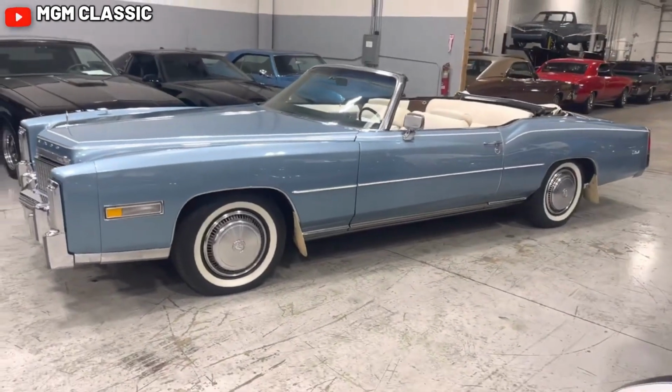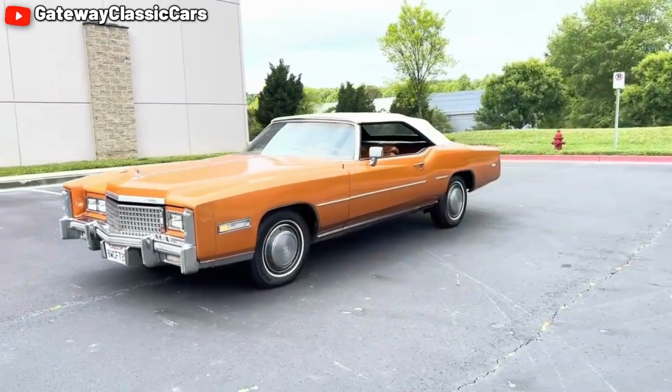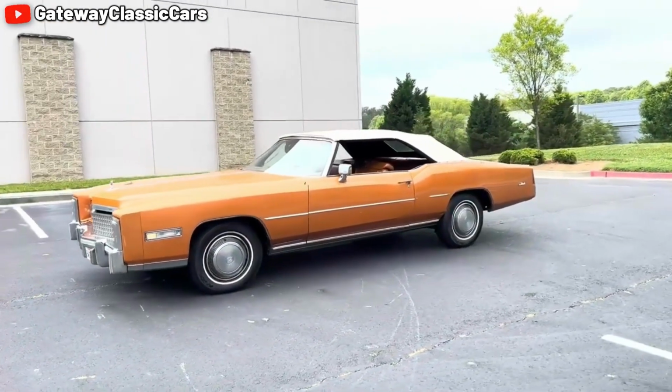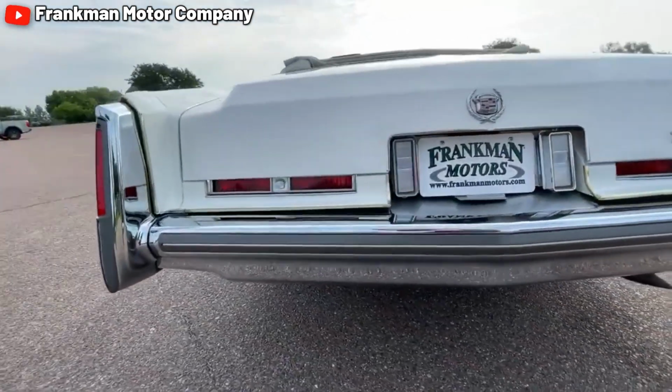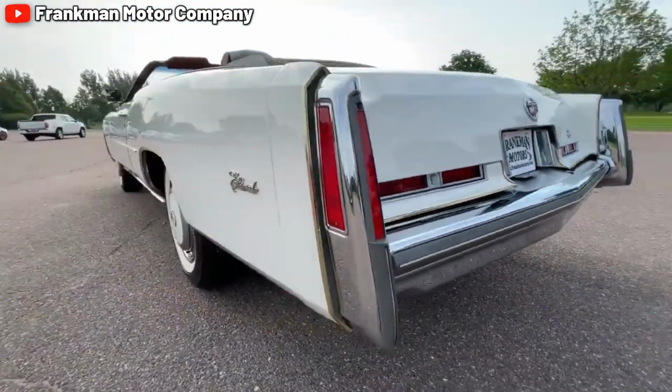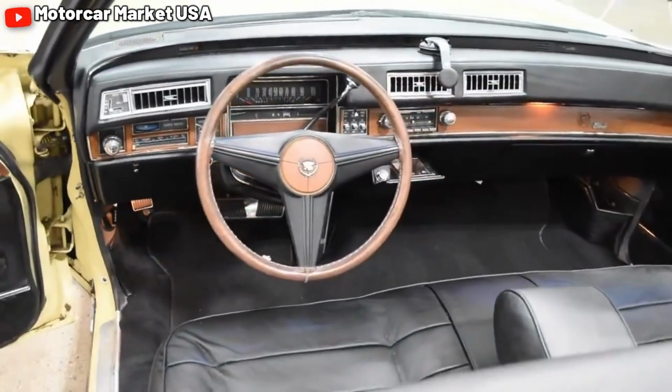Beyond its stature, however, its standard features, such as power door locks, adjustable power seats, and automatic climate control, underline its comfort and luxury. The 1975 Cadillac Eldorado isn't just a car. It's a symbol of an era, embodying the essence of American motoring excellence and timeless design.